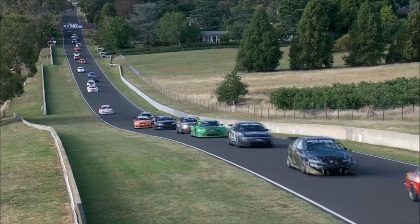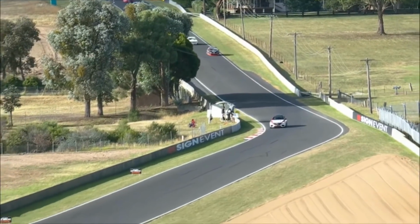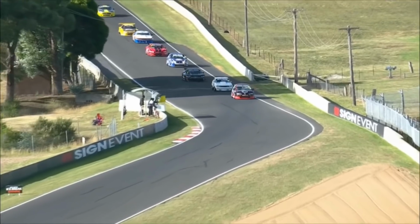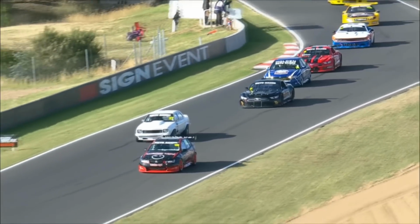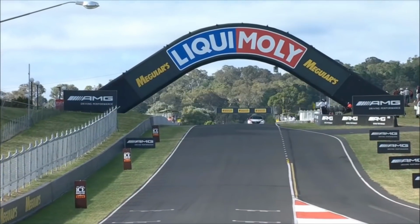In theory, there shouldn't be a great deal of difference between the fastest cars and the slowest car because of the fact that they're all much the same. Correct. So even though the body shells are different, they all run identical mechanical specifications, the TA2 cars, and we can't wait to see them racing in the National Series this year.